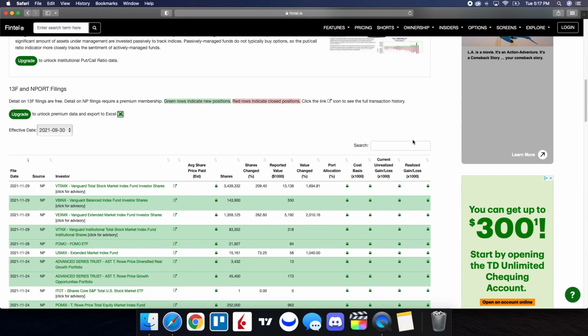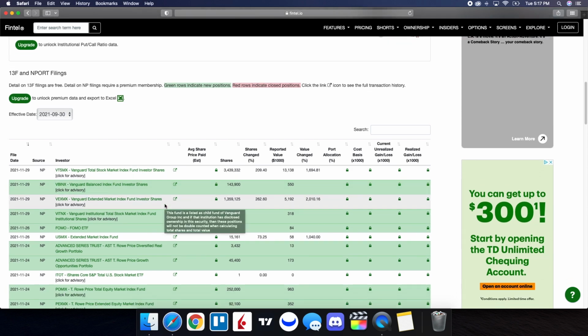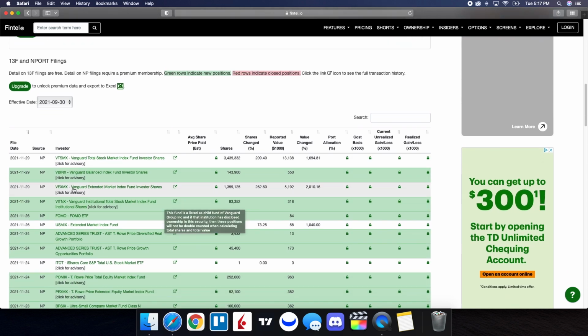CEI. So scrolling down further on the page, green rows indicate new positions while red rows indicate closed positions. So let's take a look at the recent filings for the 29th. So we have Vanguard Balance Index Fund Investor shares that purchased 143,900 shares, and also here we have Vanguard Institutional Total Stock Market Index Fund that purchased 83,352 shares.